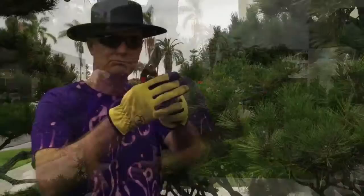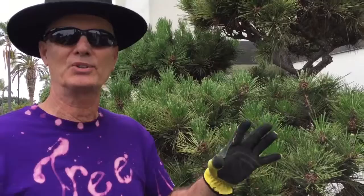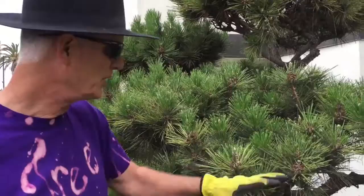Okay, so I've got my nice little razor sharp beak clippers. These are perfect for doing this kind of work. I actually had a chance a number of years ago when I was in Tokyo to study with their arborists in their gardens in front of the Imperial Palace. They use old world styles and techniques and even equipment, but nothing replaces a nice pair of little clippers for doing small work like this.